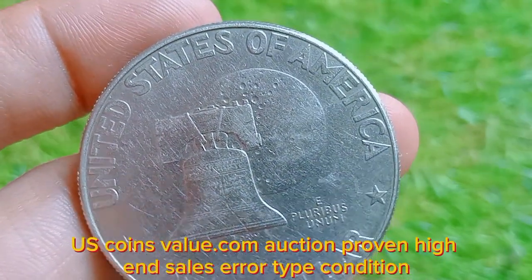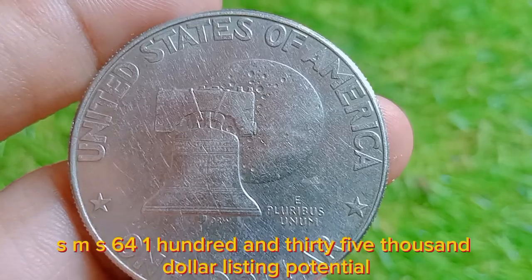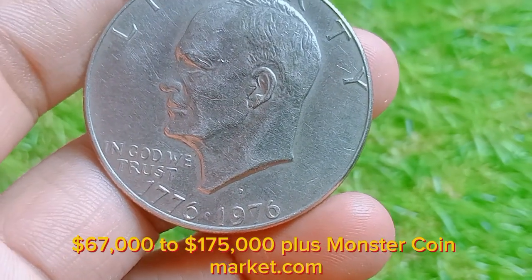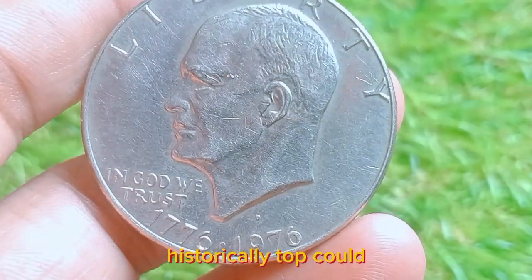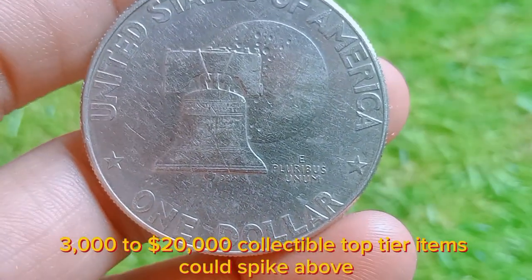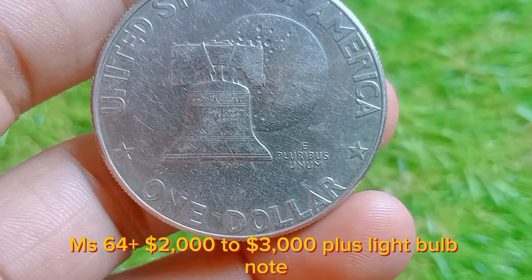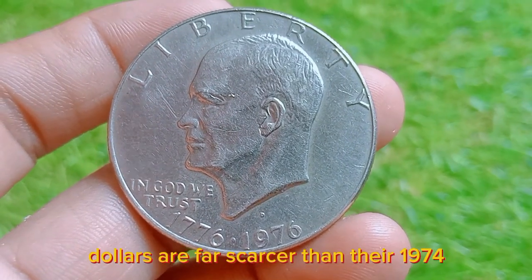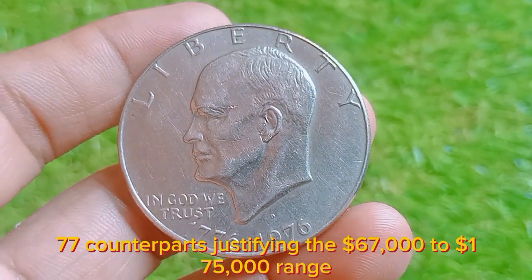Auction-proven high-end sales. 40% silver planchet, 2 known, PCGS MS64, $135,000 listing, potential $67,000 to $175,000 plus. Double die DDO/DDR, dramatic MS, $12,500 plus historically, top could reach $67,000 to $98,000 plus. 90-degree die rotation, $3,000 to $20,000. Off-center and double strikes, MS64 plus, $2,000 to $3,000 plus. Note: the only two known silver planchet 1976 D dollars are far scarcer than their 1974 to 77 counterparts, justifying the $67,000 to $175,000 range.